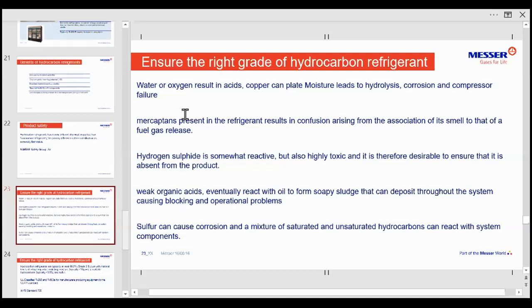Mercaptans, which are also a type of hydrocarbon, can result in, again, a lot of detrimental effects. Sometimes if mercaptans are in the hydrocarbon system, you'll be able to smell them. They'll have a fuel gas kind of smell, and you'll think that maybe somebody put fuel into that refrigeration system. Hydrogen sulfide is a very dangerous gas and can be formed within a hydrocarbon system if there's some contamination with sulfur in there. It's very undesirable, and again, it's very corrosive.